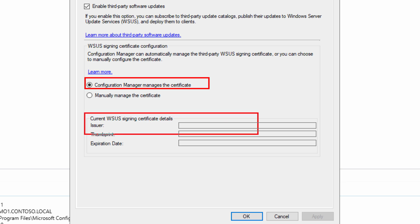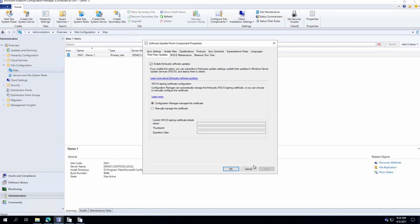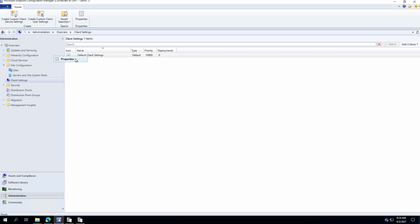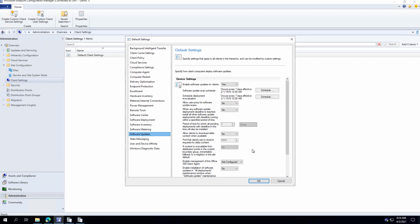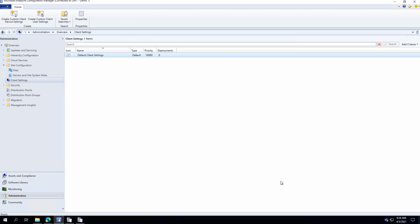It would actually automatically read that certificate and deploy it to any clients that you have, as long as the client setting for third-party updates is enabled. So we'll take a quick look at that client setting. As long as this option is enabled, if it was successfully reading the cert, this would happen automatically via client policy. Now, in our case, since the software update point is remote and running HTTP, ConfigMgr is not going to be able to read that certificate and generate it, so clients will not get it automatically.